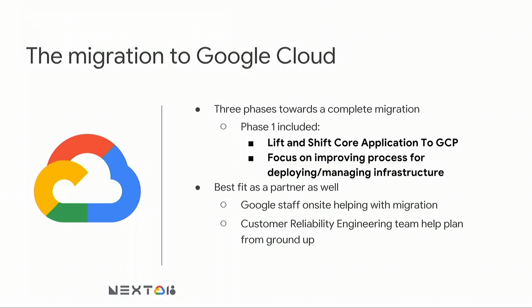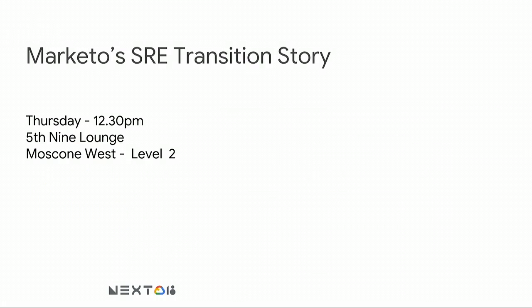And as part of that, we also got to work really closely with GCP. So we partnered with Google, and we got to work with their CRE team, which has been fantastic. And we got to get Google staff on site to tell us a little bit of best practices of running applications in the cloud. If you want to know more about the CRE transition story that we did, tomorrow in the 5th 9 lounge, which is just downstairs on level 2, we're going to have a talk from Cindy Kim just about that.